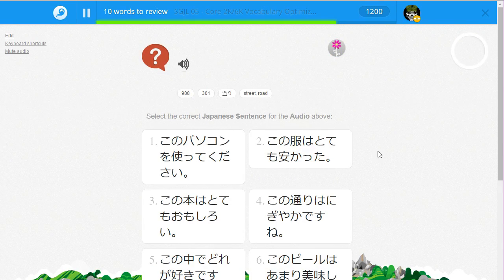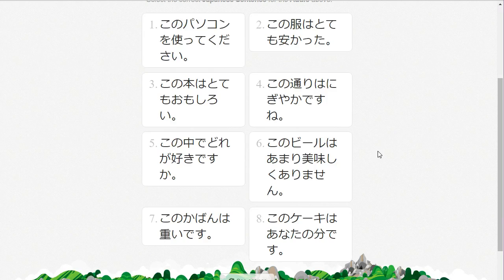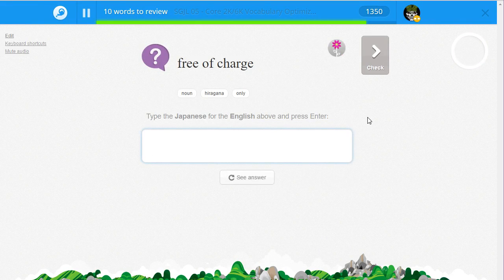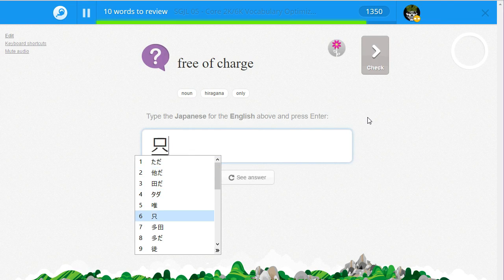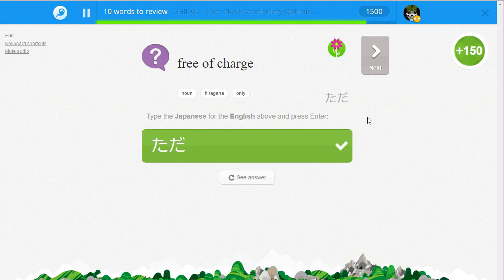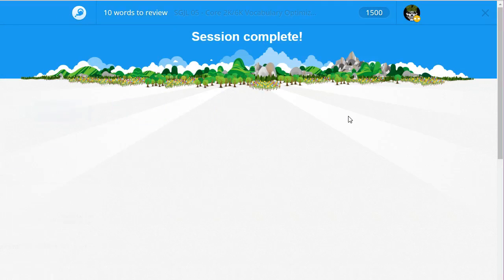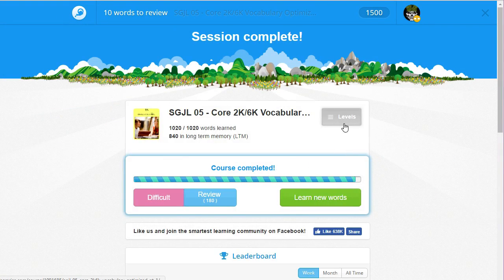賑やか. ただ. And some kanji that use it. Tada. Tadaima. That's the tada of tadaima.